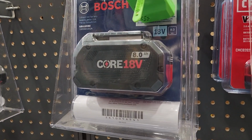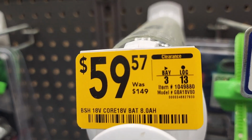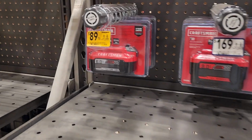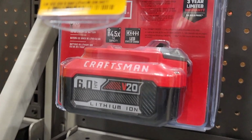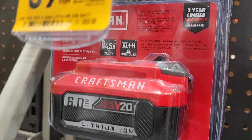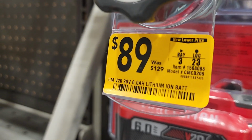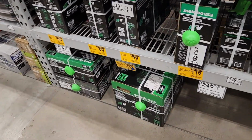This is a killer deal if you're on this platform. This is an 8 amp hour battery down to $59.57 from $149. Killer deal on that one, guys. If you guys are on this platform, make sure you look out for that. $89 down. This is a 6 amp hour Craftsman battery. So you guys do see the difference. The other one's less than this. And it's a lot more amp hours.